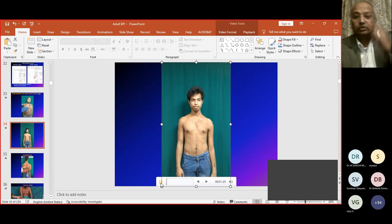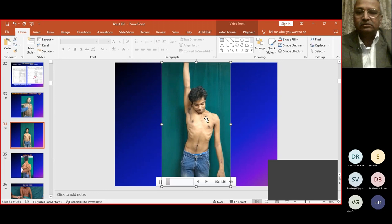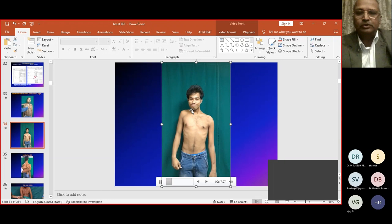In this patient, if you see the sloping of this shoulder, on the left side there is a paralysis. Right side is normal. You see the difference between this and this. It is sloping.